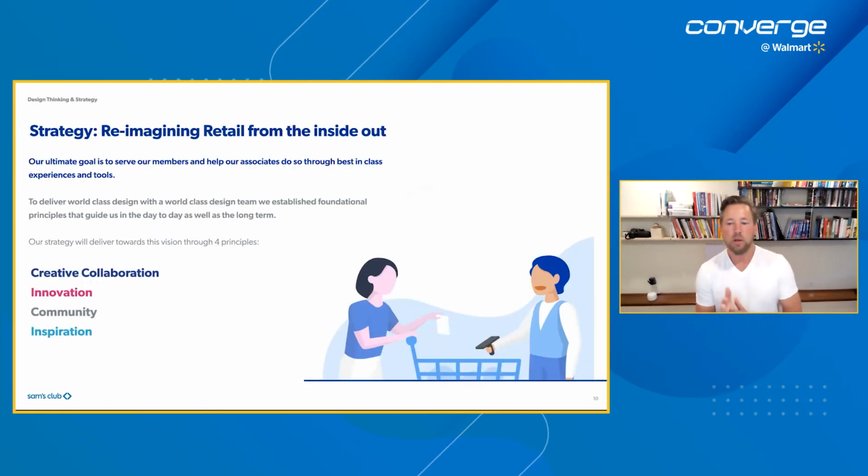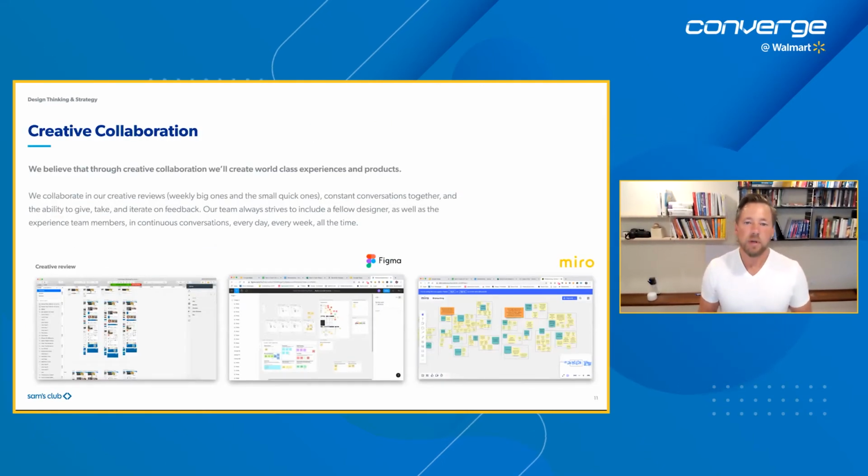Now, when we look at the product design team specifically, we decided that we needed to have foundational team pillars to build our design and our design thinking on. So we said we have creative collaboration, we have innovation, we have community, and we have inspiration. And everything we do within product design is sort of going through these pillars. So when we look at creative collaboration, what this means is that, again, product design is teamwork.